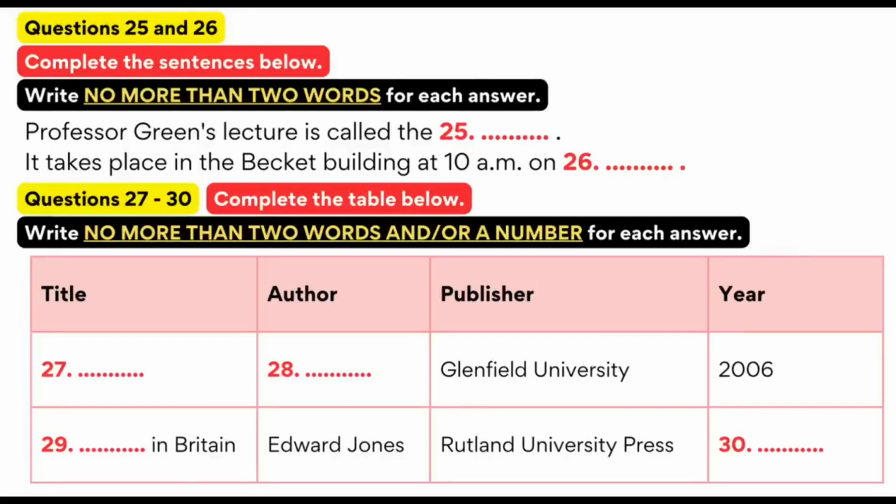Anything else you recommend? There's Edward Jones's book, Growing Old in Britain. That's essential reading, but you have to be careful because it's a popular book by a journalist. Well, if it's popular, maybe we'll like it. Who publishes that? That's published by Rutland University Press in 2005. Well, that's very useful. I think it's Professor Green for us next. Right.